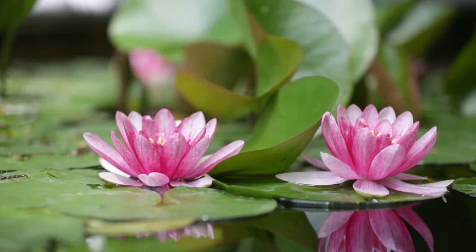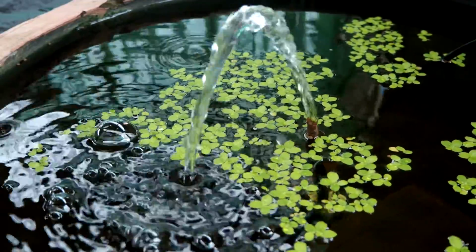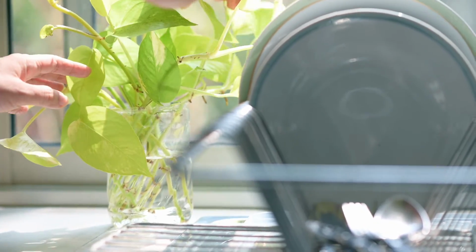Are you intrigued by the idea of an indoor water garden? Well, today we have a treat for you. We're revealing the 20 best plants that not only enhance the beauty of your water garden, but are also low maintenance. Let's get planting.